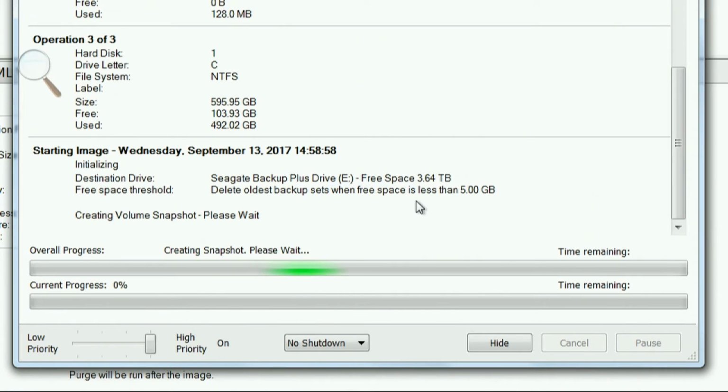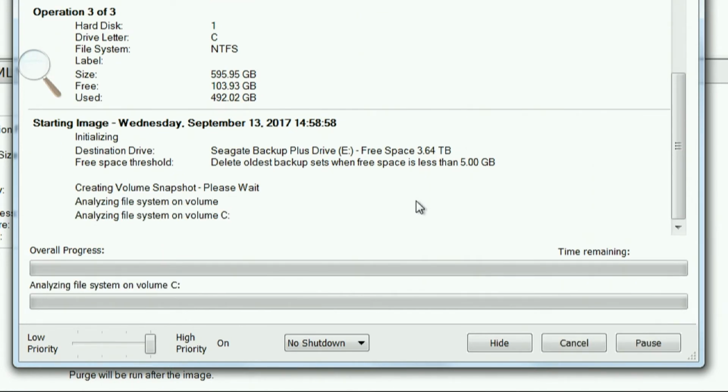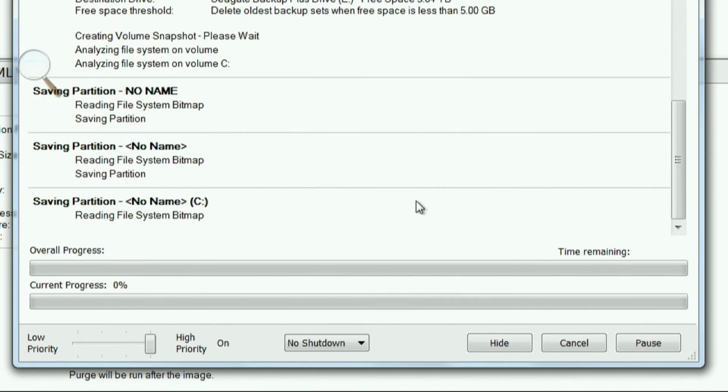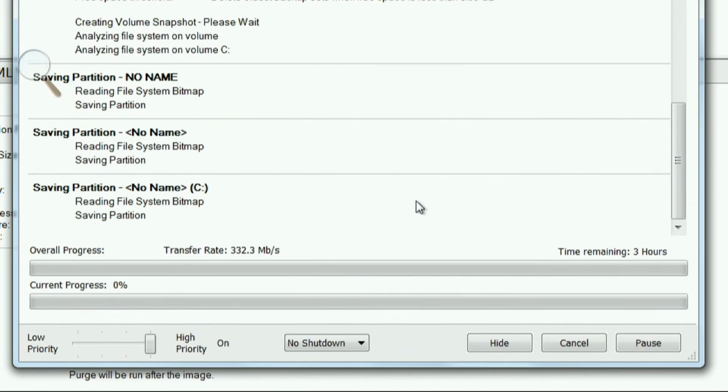It's starting the image, initializing, creating the snapshot, analyzing the file system on volume C. In a few minutes, it'll show overall progress. Then after that, it'll show time remaining, which may or may not be 100% accurate as it goes through the process. So saving partition, no name, saving partition, then saving partition C. I should have named the C drive, but I didn't. Showing the transfer rate, we're running around, and this says this is going to take 2 hours.